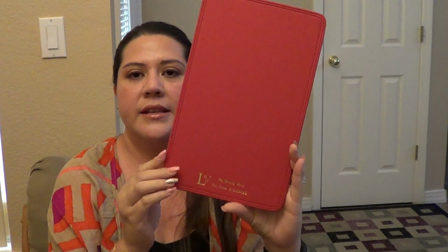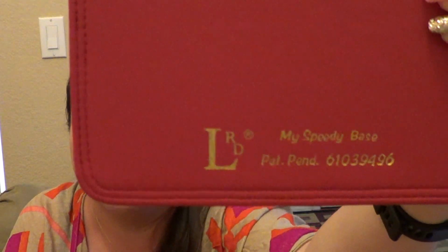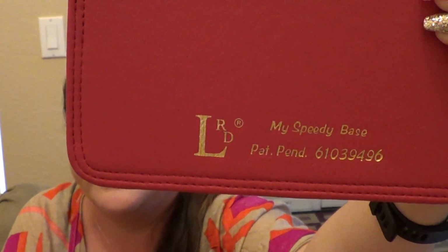The next thing that I purchased for my Speedy 30 is actually this. It's a base shaper. So purse base shaper, I purchased this off of Amazon. I think it was like $25. But anyways, here is the brand that I got. And this was for the size 30.